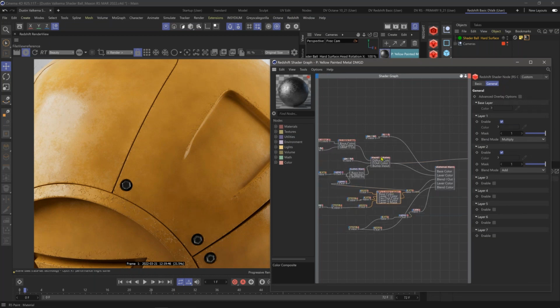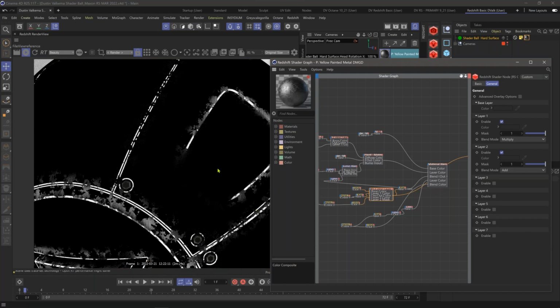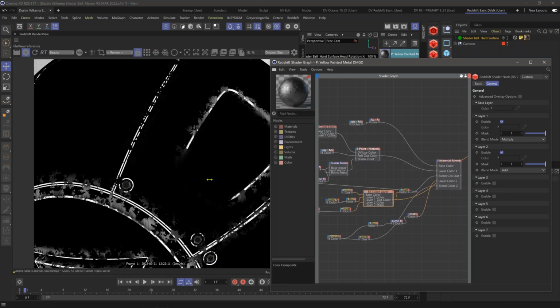the next thing that we're getting into is how I'm removing the paint from the scratched areas so we can see the metal underneath. And the way that I'm doing that is actually through another color layer. And so this color layer is being used to generate an alpha channel that is being used for the blend color.